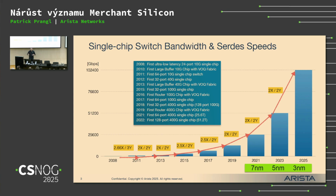But what I want to show you today is that it's good enough for many use cases. And this presentation is not marketing bullshit. It just should give you an overview of what is what and what is the best ASIC for which use case in your network, right?